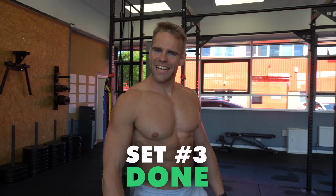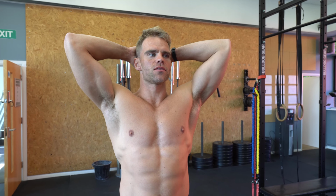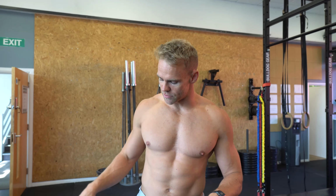Three sets done and in the bag. They felt good actually. I still haven't done that much power stuff or any really heavy stuff for the last, I don't know, it's been 2.5 weeks now since I did the course at Mike's Gym Marbella, and my grip's better, my forearms are better, but I've been a little bitch and I haven't been training very hard. But I've done the trap bar deadlifts now, the power ones.